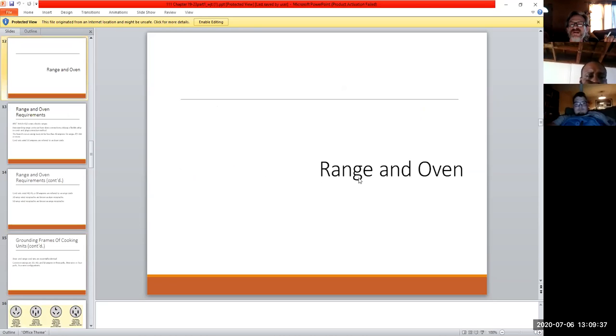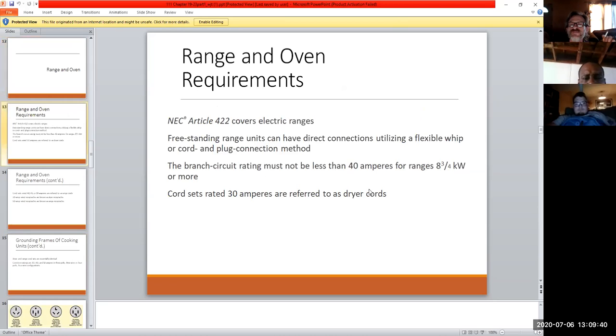But then we look at the ranges and ovens. And now these can be in two different styles. They could have where they're hardwired in directly to the box, or they have a plug style cord to them. Now, if you have a freestanding one, when it's able to get moved, you'll have either a flexible whip, the bendable style where you have wire running through it, where it's actually attached to the wall, in which case you don't have any way of unplugging it or plugging it in. You would literally have to disconnect the wires from the service box.